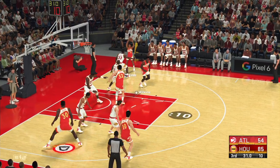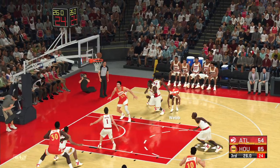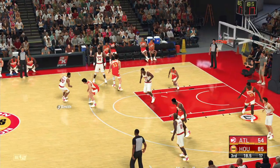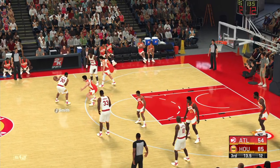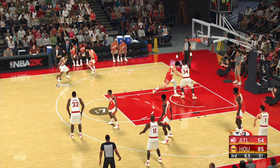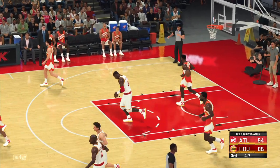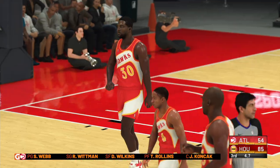Pass to Webb. From the wing. Can't get it to drop. So Houston will take it the other way. 1 second separating the shot clock and the game clock. Smith outside. There's 10 seconds left in the third. Here's Olajuwon. Arced it down low that time. Got hit with the 3 second call. Coming out of the floor for the Hawks.